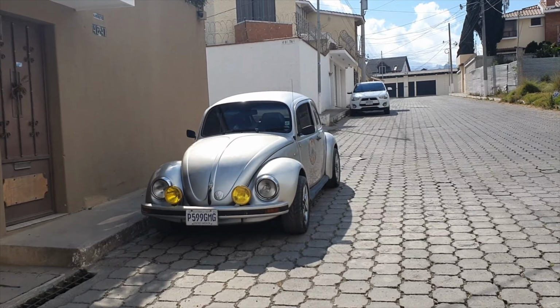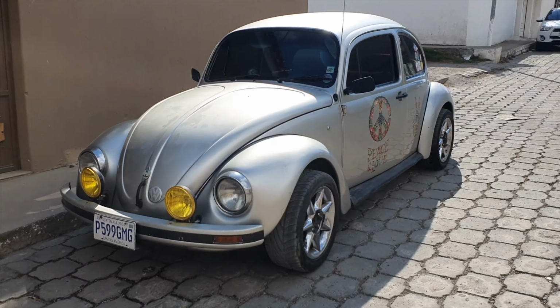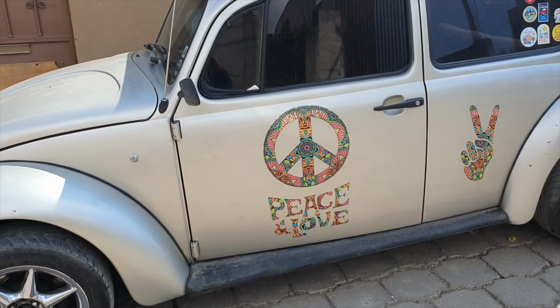Just walking through the residential streets of Xela, Quetzaltenango. Loads of old school cars here. Here's a nice Beetle. Classic. Love it. Check it out. Peace and love, people.